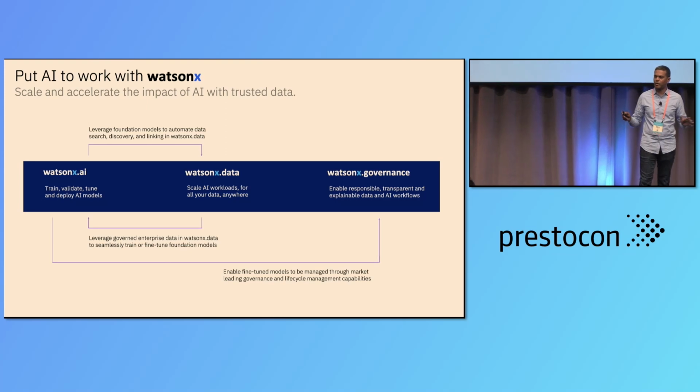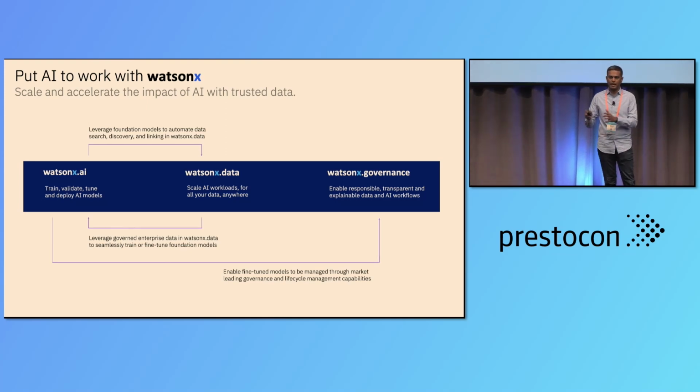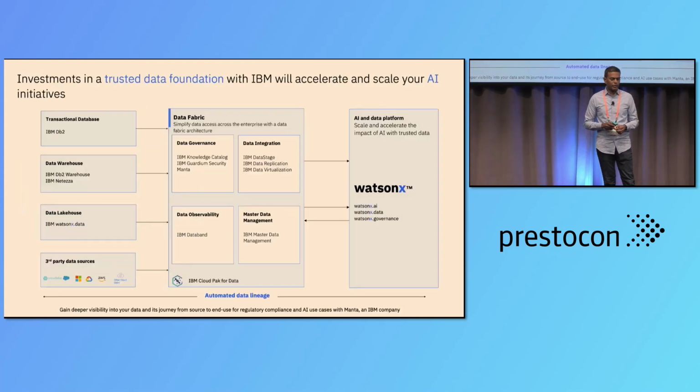So that's the platform, watsonx, three pieces: AI, governance, and data. Now, I'm part of data and AI in IBM. And we do everything related to data, everything related to AI. We have several products out there. And Data Fabric is one offering that we have come out with. And it's about 3 or 4 years, right?